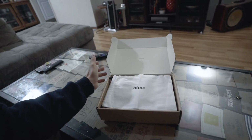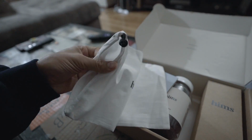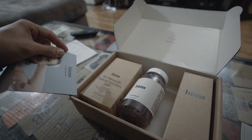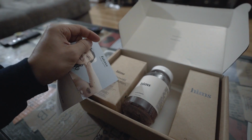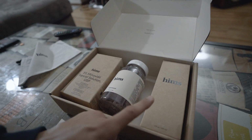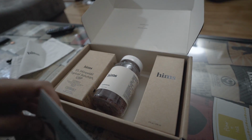All right, I got my Hims little bag. And we have 3 products. This is minoxidil. We got some multivitamins, and I think this is shampoo. What I wanted to do is read about it a little bit so we could get a general idea what we're getting into. So, minoxidil. This is the active ingredient in Rogaine, and as you guys know, I used Rogaine before and it didn't work the best for me. So I'm gonna read this really quick.